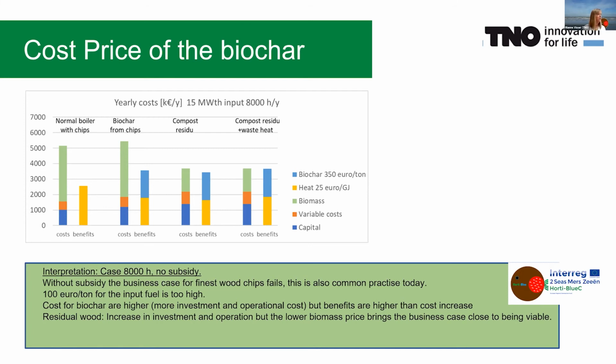And you see that the green bar on the cost, which is the biomass, is huge. This is the finest biomass of 100 euros per ton. And even though the benefits in the second case, for biochar from chips, are higher than just the heat, it cannot cover the costs.